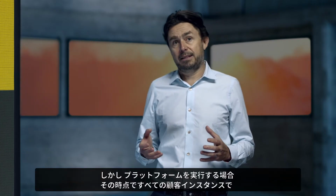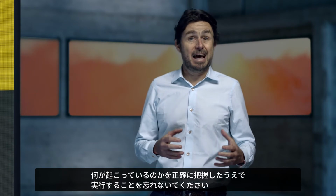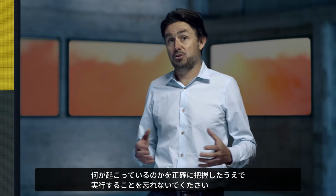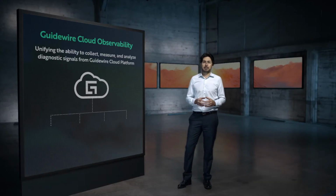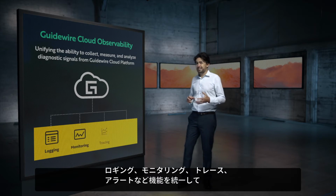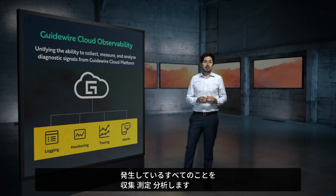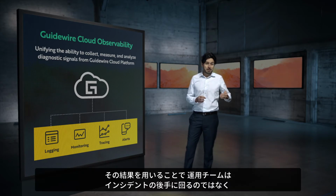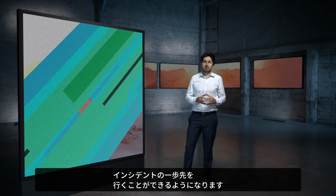But we don't have to forget that running a platform has to do with understanding exactly what happened across all your customer instances at any given moment in time. We have created all that in what we call Guidewire Cloud Observability. Logging, monitoring, tracing, and alerting unify the ability to collect, measure, and analyze everything that is happening, allowing our ops team to be a step ahead of the incident instead of staying behind it.